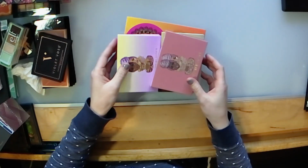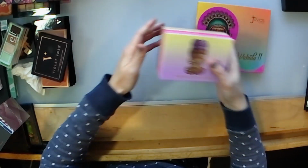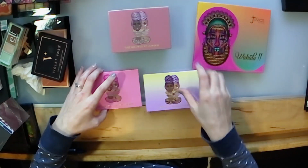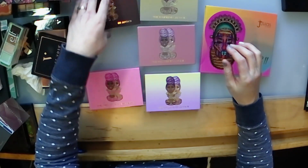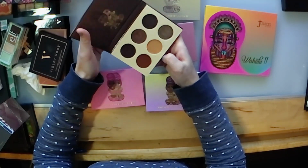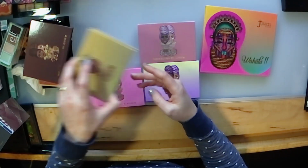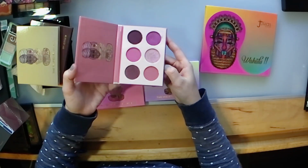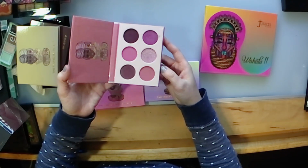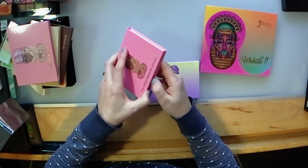So let's swing over to Juvia's Place. So I have a bunch of the little mini palettes. I have the Chocolates palette. So this is the Taupes palette. You've got the Mauves palette, which is just a very pretty color story. You've got the Sweet Pinks.